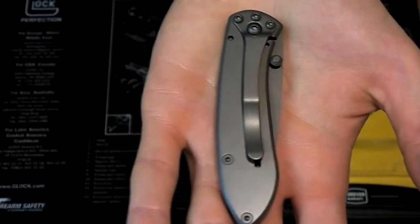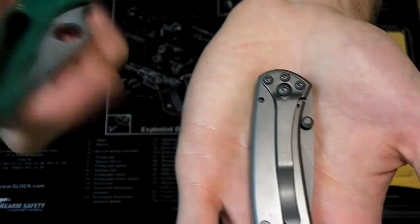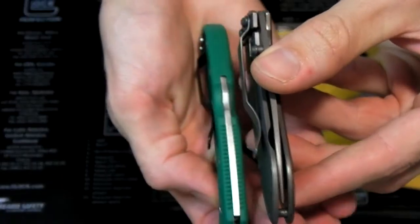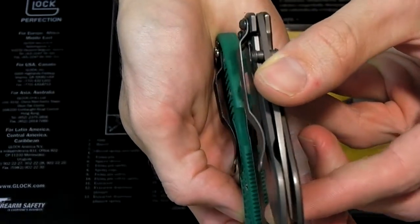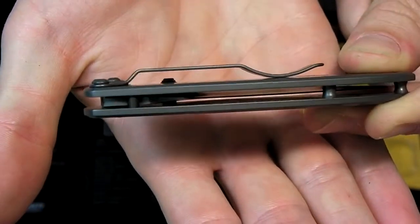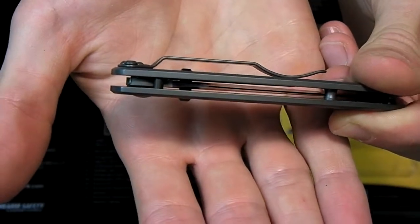The clip kind of reminds me of, I'll pull out a knife here, the Delica 4 by Spyderco. It's got that deep spoon dip to it. Come here on the side, you'll see what I'm talking about. How it dips down and sweeps back up. That's what it reminds me of. And there's pretty good clearance there for some thicker pants. And you can see your thumb studs, how you can actually access them with your thumb.